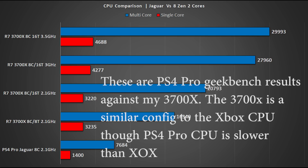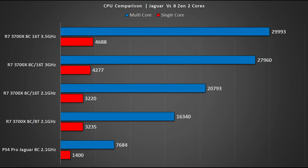Not only does it have a substantially higher clock frequency and support SMT, but also in terms of IPC, the workload it can produce, it's just not even on a par. It's massively higher. It's like way, way higher.